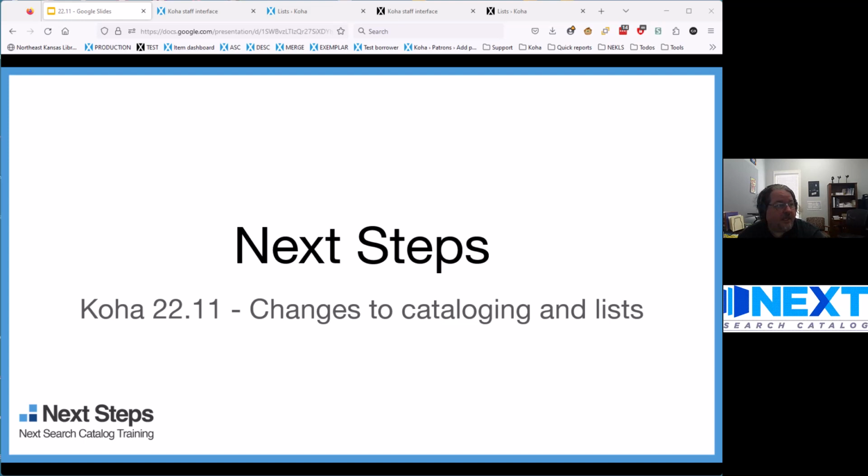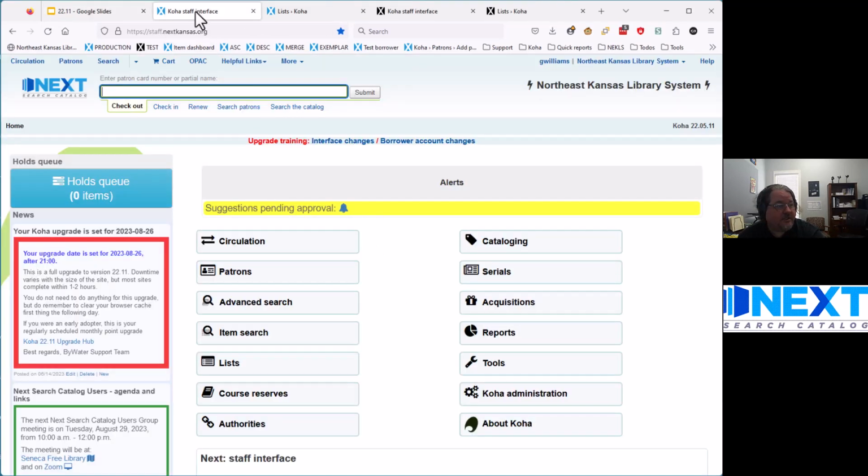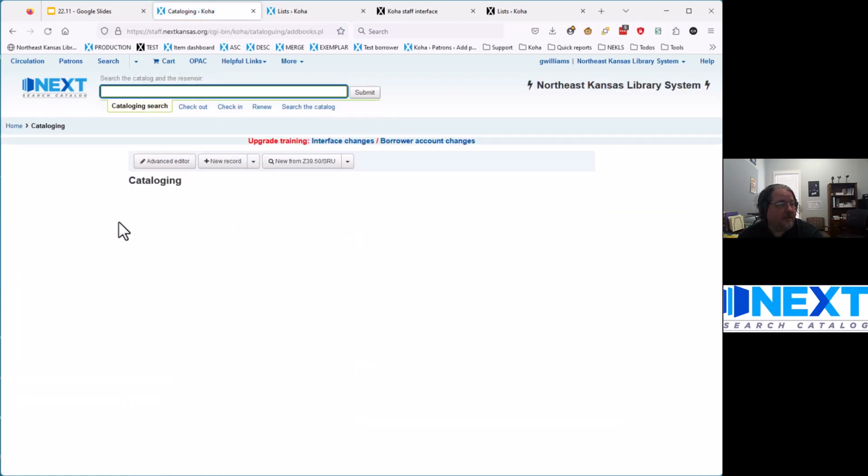So let's talk about changes to cataloging. I've already mentioned this before in the very first video. Currently in Koha, if we go to cataloging and we click on the cataloging button, there's nothing there. There's a whole lot of nothing on this page. Everything from the heading catalog on down is blank.